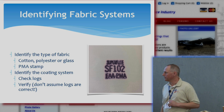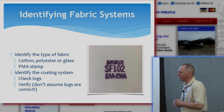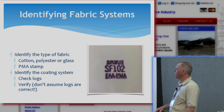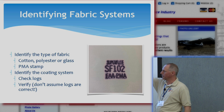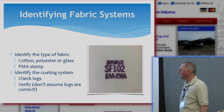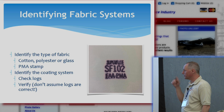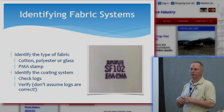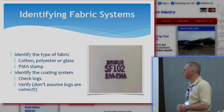So if we're going to test the fabric and we need to find out what standard it is, we need to verify what it is. So we need to identify it. We could have cotton, polyester, or glass fabric. We need to establish that first. It's not too hard to determine those fabrics. Cotton is going to have a beige, brownish look to it generally, or a purple look to it if it has a fungicide on it.